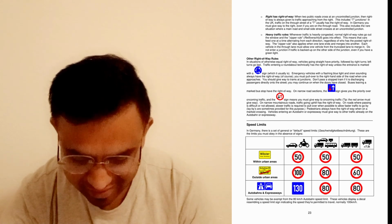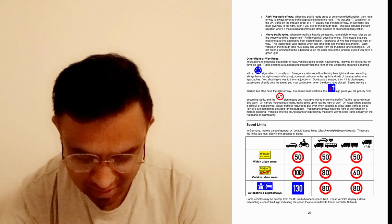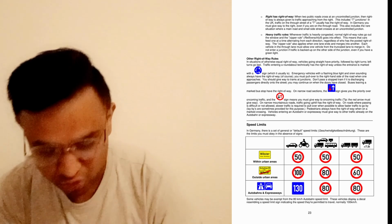Other right of way rules. In situations of otherwise equal right of way, vehicles going straight have priority, followed by right turns. Left turns go last. Traffic entering a roundabout technically has the right of way unless the entrance is marked with a sign, which it usually is. Emergency vehicles with a flashing blue light and siren sounding always have the right of way.